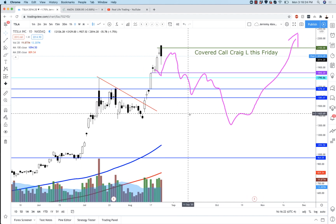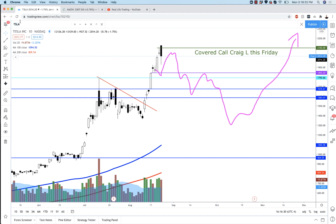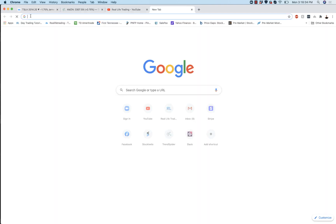I do like the pullback, but I'm really, really excited about the split right around the corner next Monday. And a really cool little thing that Tracy Ball showed me. Tracy, by the way, one of our new mentors.